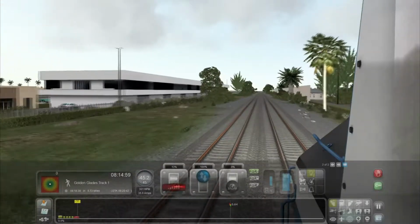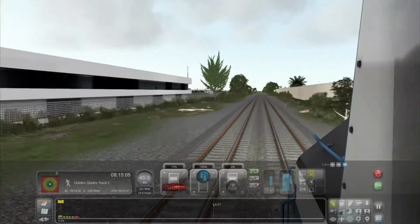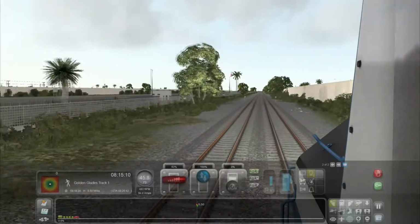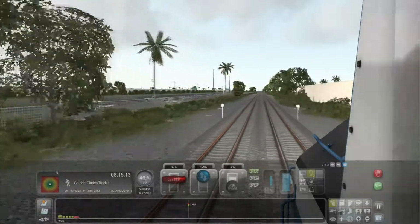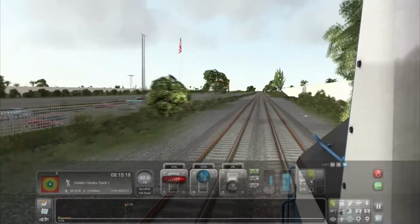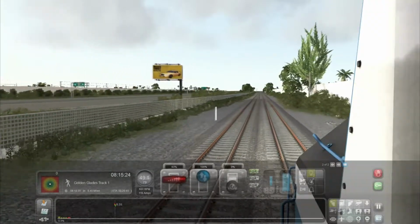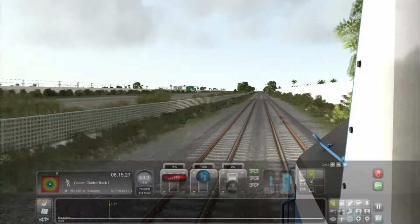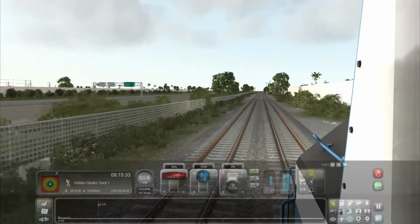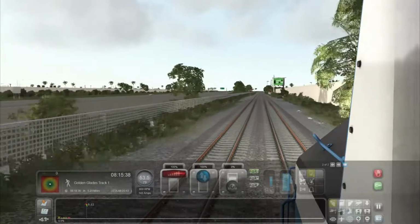We're coming up on the 79-mile-an-hour speed limit. Have to wait till we get all the way through it, but then we'll be able to pick it up and make some time and get down to the station quicker. Okay, now we can kick it into high gear and make some time.